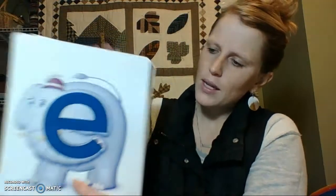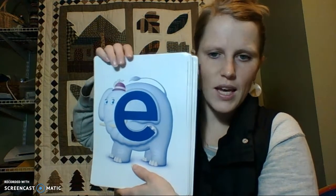So words like hen, h-e-n, or pet, p-e-t, pet. Those words have the E as their middle sound, but we're going to go ahead and review all of our sounds that we've learned so far, all of our letters, just as a quick review.